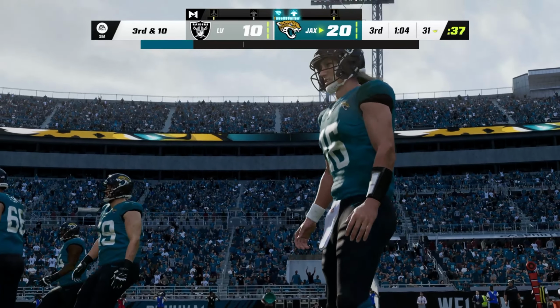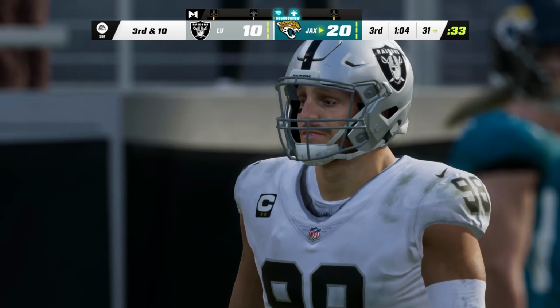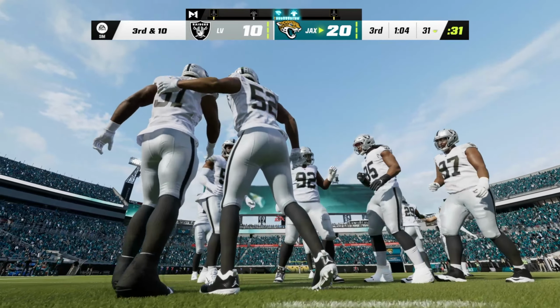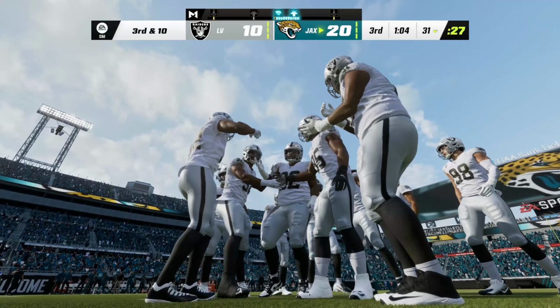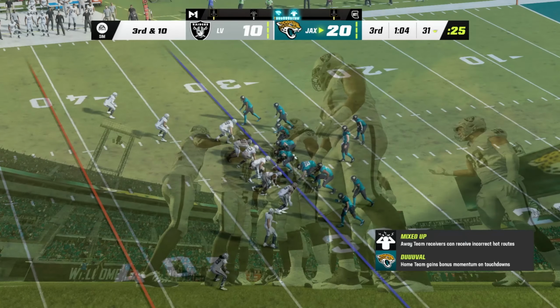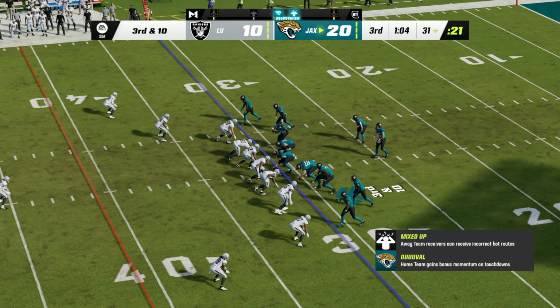This defense has passed its first 2 tests by forcing back-to-back incompletions. They know that there's probably another throw coming on 3rd down. Let's see if they decide to force the issue by sending people on a blitz. Now they face a 3rd and 10 after back-to-back incompletions.